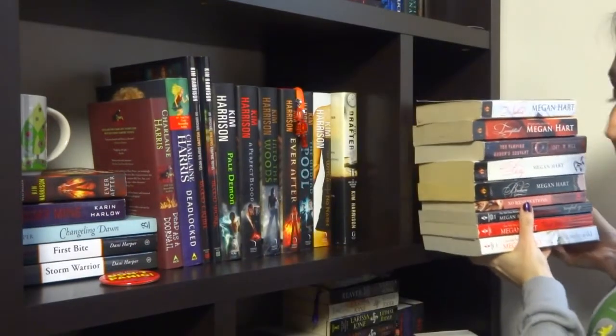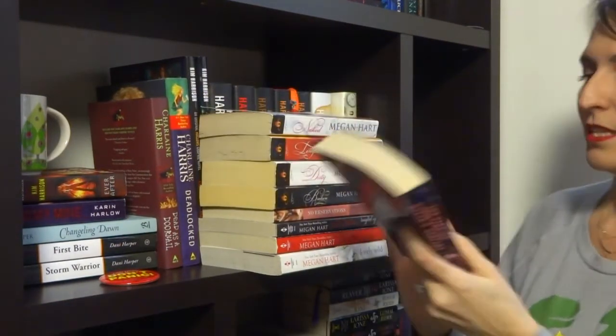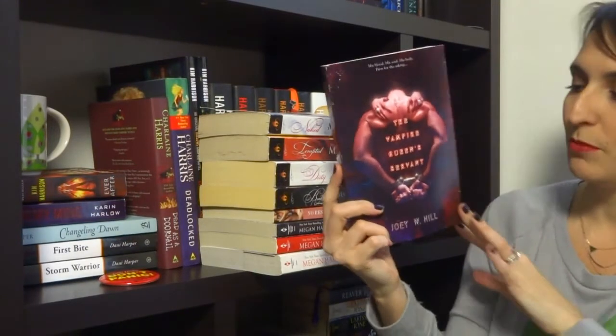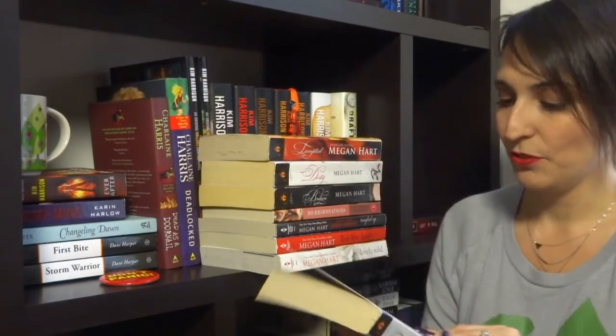So mostly in this shelf back here, I'm gonna just move them out of the corner. For the most part, they're Megan Hart books, except this one. This is The Vampire Queen's Servant by Joey W. Hill. And now the rest are Megan Hart books with the original covers, and they were very difficult to find with the old covers.